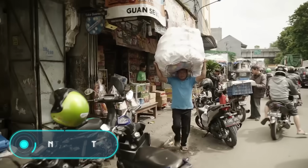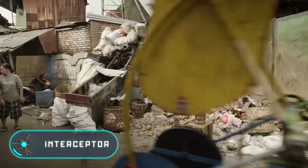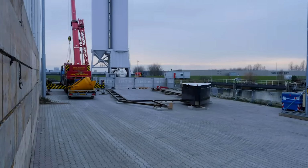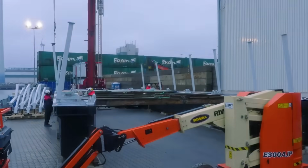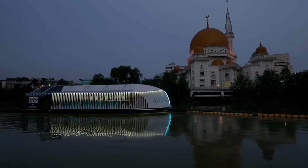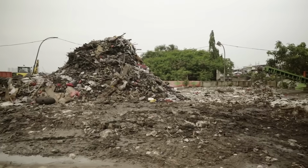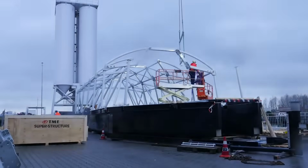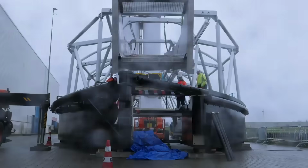Interceptor. Ocean Cleanup is a company that has become internationally renowned for its ambitious project. They've developed floating stations that collect garbage in the open ocean. But Ocean Cleanup is only a part of the solution. Have you ever wondered how all this garbage enters the open waters? According to research, in 80% of cases it happens through rivers.